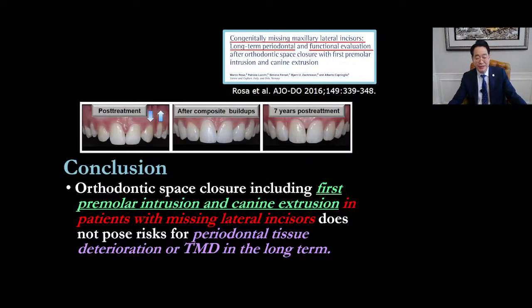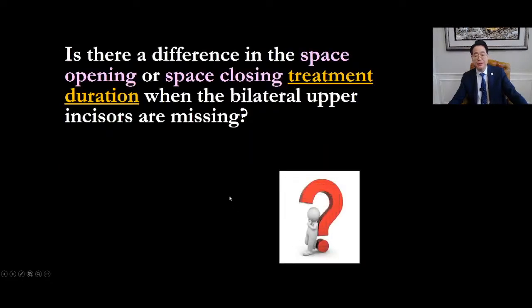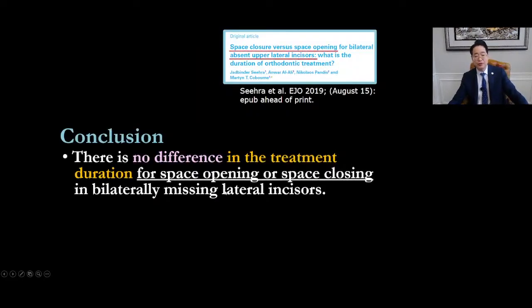In patients with missing lateral incisors, orthodontic space closure, including first premolar intrusion and canine extrusion, does not cause risk of periodontal tissue worsening or TMD in the long term. Is there a difference in the space opening or space closing treatment duration when bilateral upper lateral incisors are missing? There is no difference in treatment duration for space opening or space closing in bilateral missing laterals.